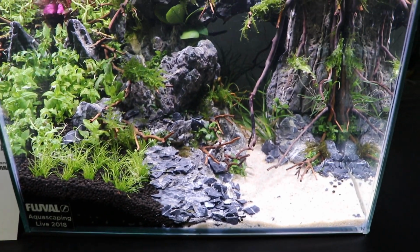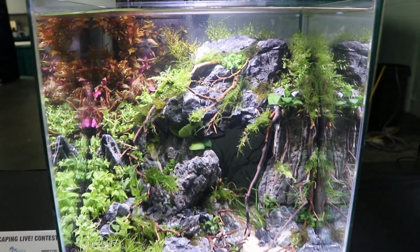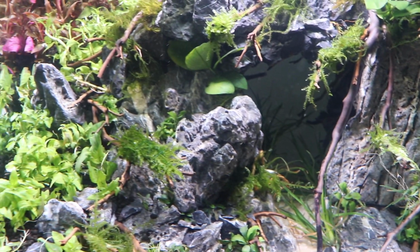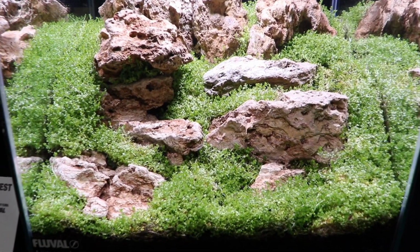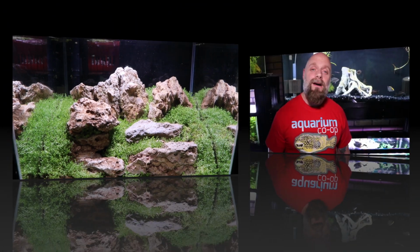This is one, I don't think it won an award, but it was absolutely one of my favorites because there's a cave in there. And I thought what would be really cool is if that cave was backlit, that would have really added something. So maybe put a small light and you could have seen just the cave itself illuminated. And this is the last tank of the small ones. Again, nice use of plants and rocks. So pretty cool overall.